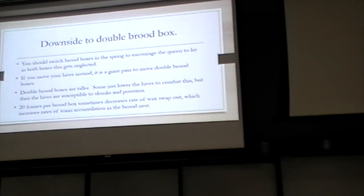Downsides to double brood boxes. Now, I'm not trying to run double brood boxes into the ground, but these are things to consider that you don't have to deal with anymore if you go to single brood boxes.